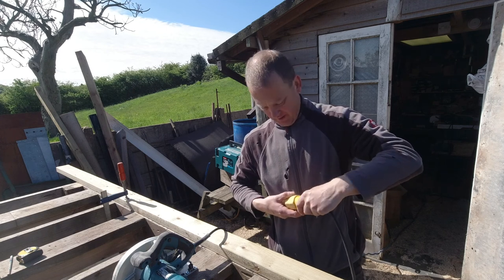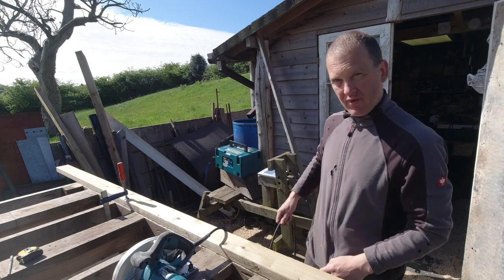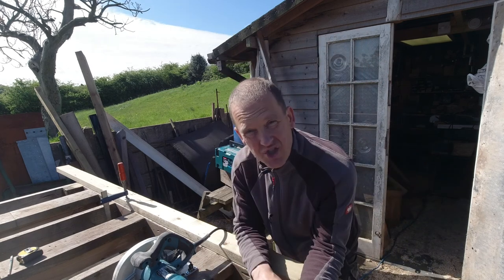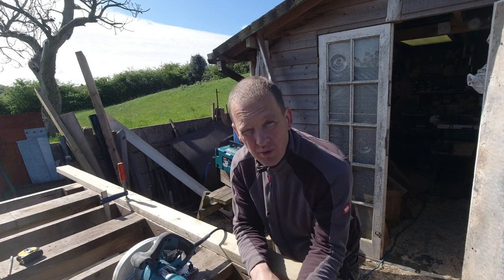Today we are making more panels. The van has gone in for its radiator change. Today is just about making panels, assembling more panels, more assembling.